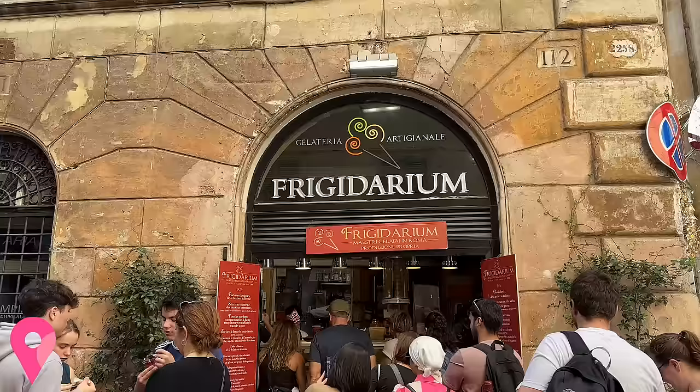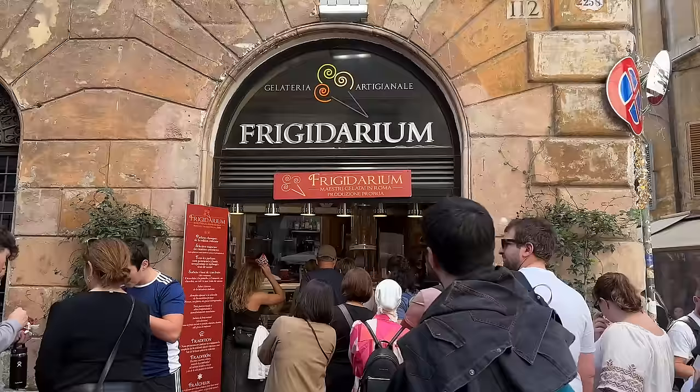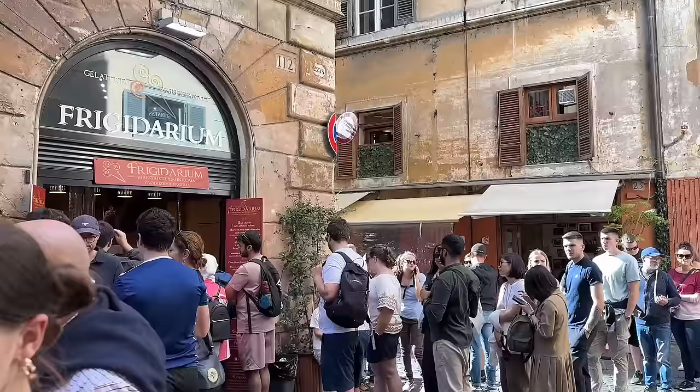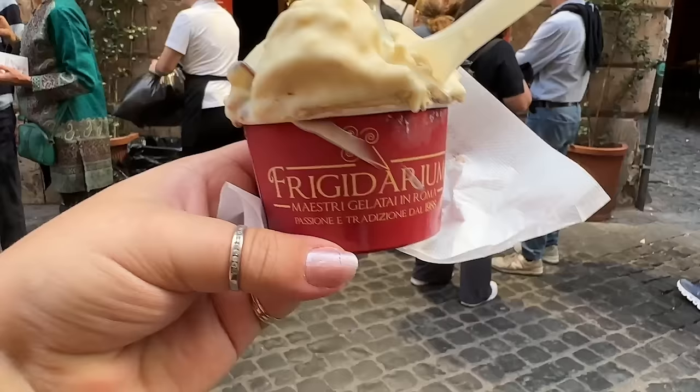Just down the street from Two Sizes, you'll find the gelato shop called Frigidarium. Again, this place gets very busy in the summer with really long lines. So definitely be sure to pack your patience if you are wanting to come and check this place out. But I can say that the gelato is 100% worth the wait.